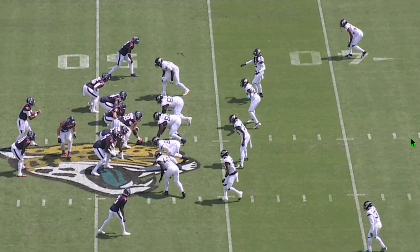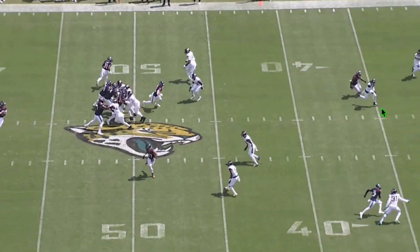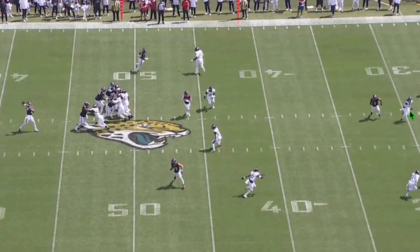So right here before the snap, there's no clearly defined middle field player. Again, the Jaguars defense is trying to confuse CJ Stroud, but the Texans offense clearly trusts the rookie quarterback because this is a play call you set up knowing the Jaguars are going to try and confuse you. But you can see Stroud go through here. He reads it perfectly, right.